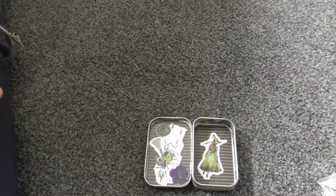I do have another pouch. I didn't actually bring it in with me. A bigger one that's got more in it. So if I'm planning to do a spell or a ritual when I'm out, then I will take that because it's got quite a lot of stuff in it. If you're interested, then I can maybe do a video on that, if you want to see what other bits and pieces I carry with me.